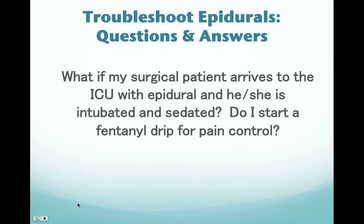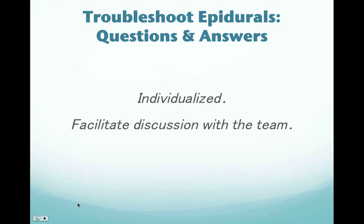What if my surgical patient arrives to the ICU with an epidural and he or she is intubated and sedated? Do I start a fentanyl drip for pain control? I've run into this situation multiple times with my ICU patients. The patient has a perfectly good working epidural, but because the patient is sedated, can you really get a neuro exam or a motor exam? Well, ultimately, this is a very individualized decision. What's important here is that a discussion be facilitated with the team about what is best for the patient. And of course, involving APS in those discussions will also be beneficial.